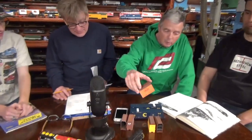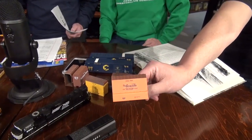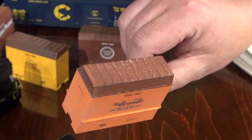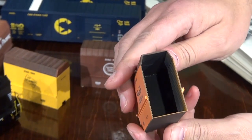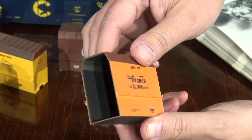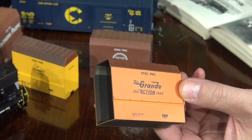Yeah. What do you got going on, Mike? I see you got a lot of stuff here. Well, I'm still working on my ongoing stack pack projects. I got a few more of these done. And this is what they hold Cadillacs in, right? Yeah. I made a master for the roof, and then I resin cast the roof, and then I made the rest of the thing out of Evergreen styrene sheet. And I got a couple friends that are also modeling these, Seth Wetzel and John Dietz, and I'm getting some parts together to send them real soon, so hang in there, guys.